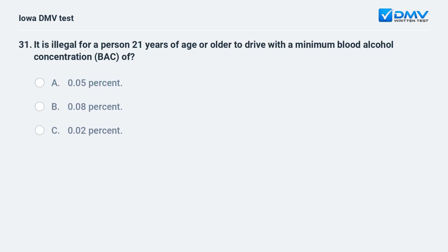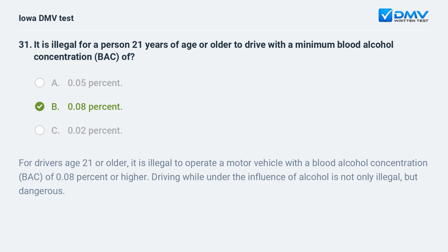It is illegal for a person 21 years of age or older to drive with a minimum blood alcohol concentration (BAC) of A. 0.05%, B. 0.08%, C. 0.02%. B. 0.08%. For drivers age 21 or older, it is illegal to operate a motor vehicle with a blood alcohol concentration (BAC) of 0.08% or higher. Driving while under the influence of alcohol is not only illegal, but dangerous.